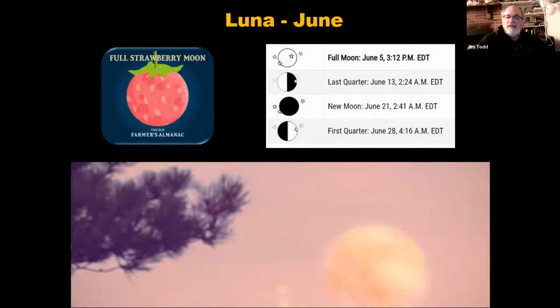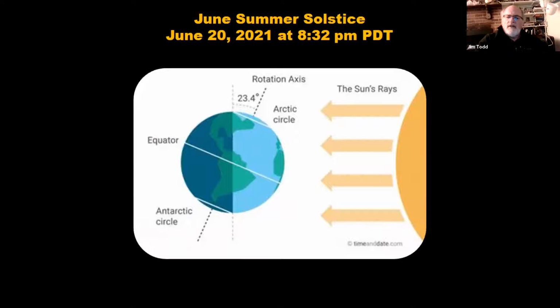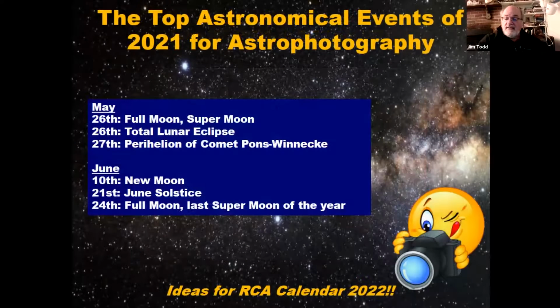And so the next full moon will be on June 5th. And then we have the summer solstice on June 20th coming up, and that's going to be the meeting date, actually, for the month of June. Plenty of things to get a picture of.